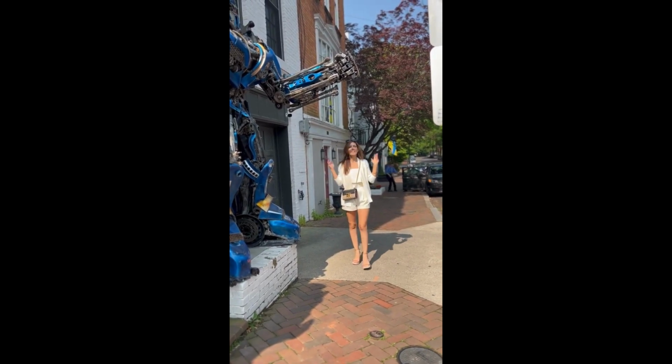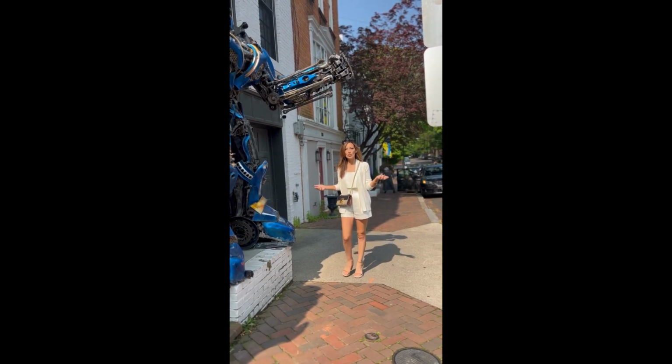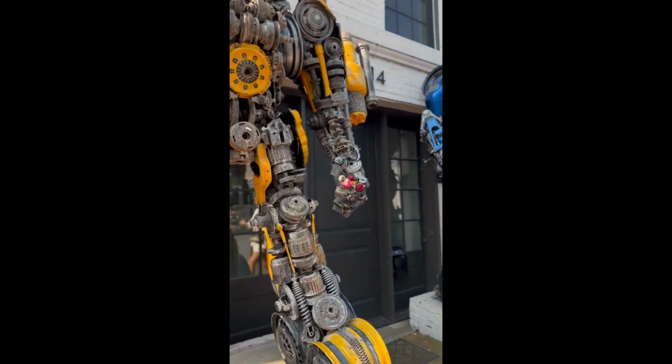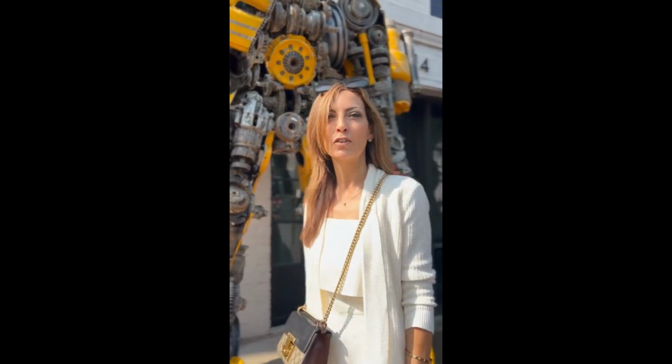We are still on Prospect between 36th and 37th. Say hello to our Transformer friends. I think it's Bumblebee, although to be honest, I never saw the movies.